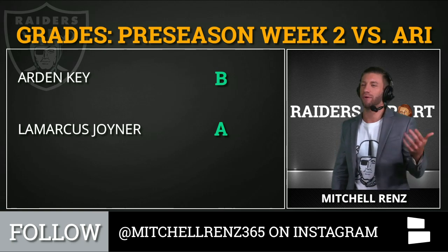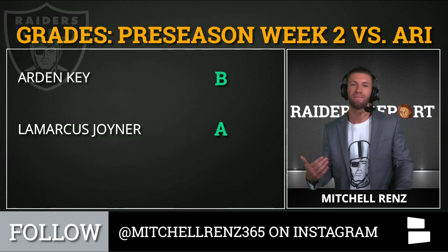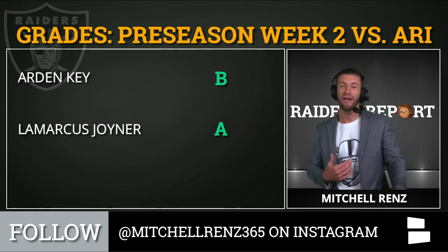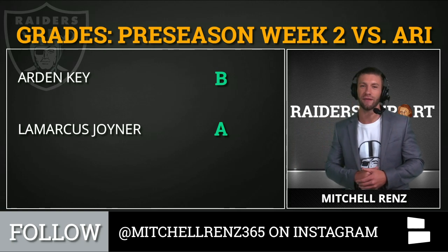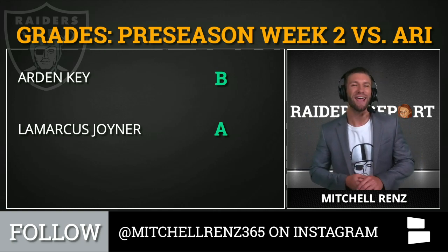Lamarcus Joyner literally put 2 points on the board. He blitzes Kyler Murray on his blind side and makes Kyler go, oh shit. And then Arden Key taps him down for the safety. Lamarcus Joyner can do so many different things for this defense, and it excites me.